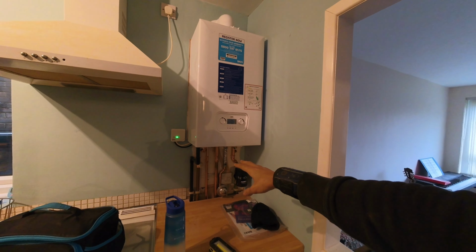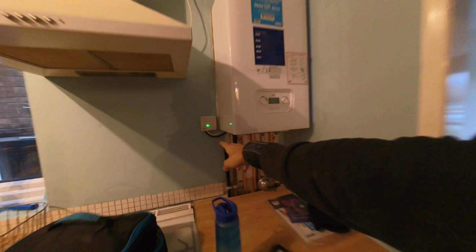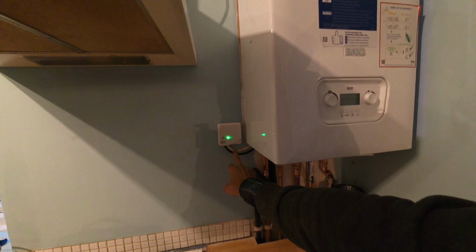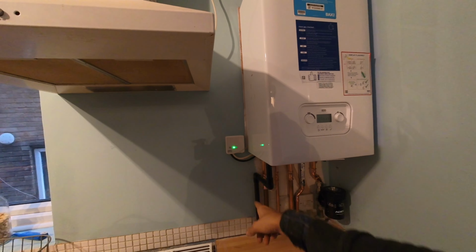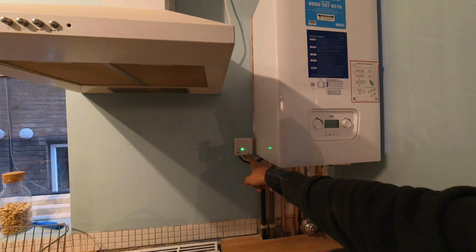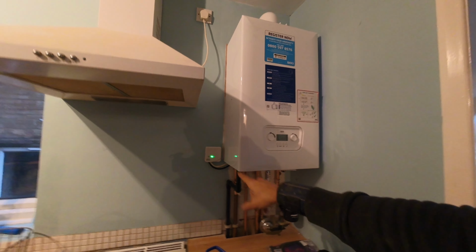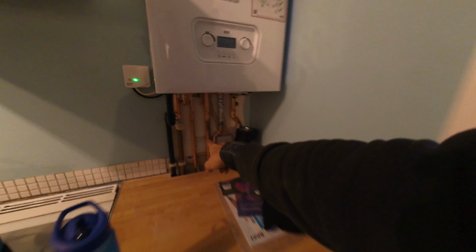So luckily there was a 5-core cable coming out of there going into the boiler, which was this cable here. That cable was going into the old boiler. So what I've done, I've utilized that cable as power going to the wireless receiver, and from there I've doubled up on the lives and neutrals and earth to go into the boiler. And also because there was a 5-core there, I was able to do some linking out in there.